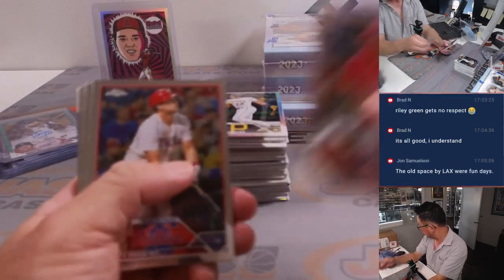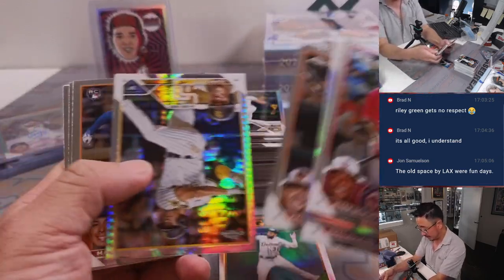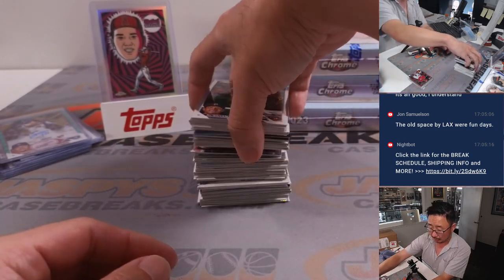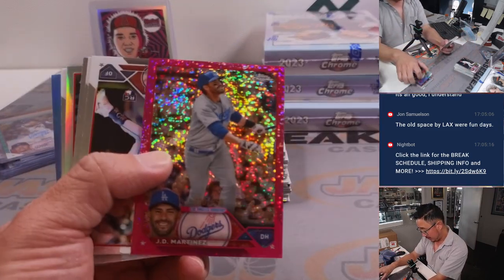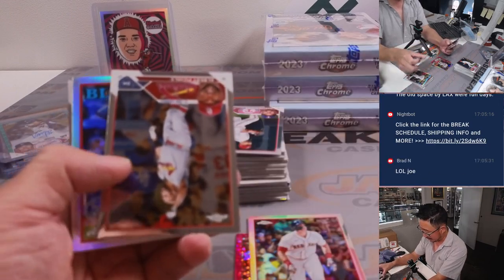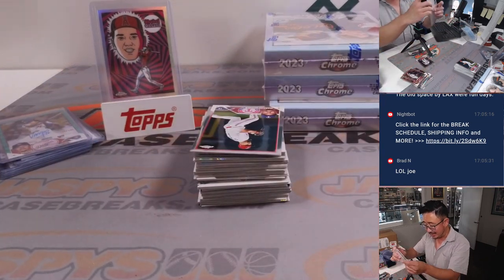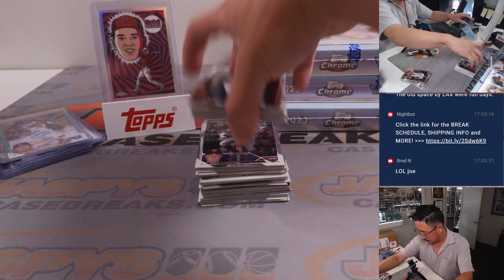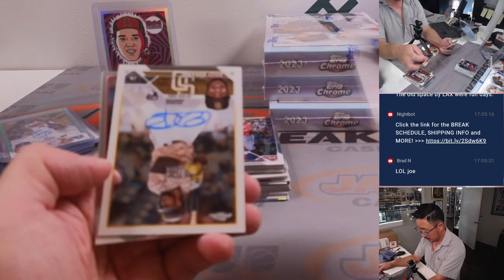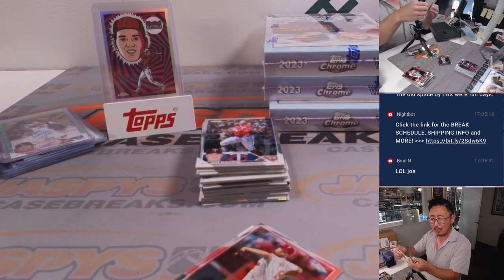Hobby box from the first case. We still have that second case to go over there. There's a Riley Green. How about that? And that mid-80s design refractor as well for Brad and the Tigers. Boom. It's JD Martinez to 350. Tristan Casas refractor. Now I'm spotting all these guys. Josh Young refractors, our team will probably sort out as well. The JD Martinez goes to the Dodgers. That'll be for Matt. And our autograph is this guy, Eguy Rosario. Does Riley Green have ink in this?